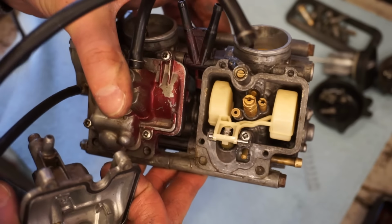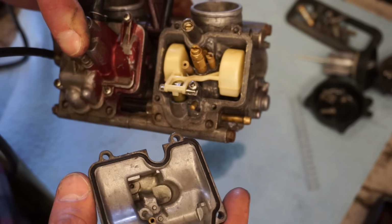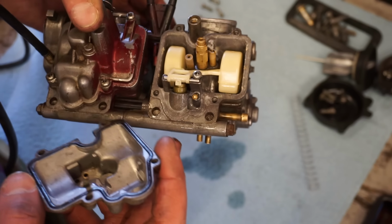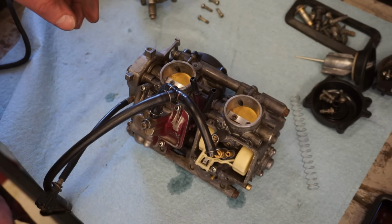Looks pretty clean. Nothing out of the ordinary there. We'll check jetting and everything. Make sure that's all good to go.